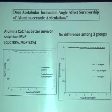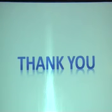So this paper concludes that the inclination of the cup has no effect on the survivorship. But this paper has only 5-year follow-up, so there must be more follow-up than this. Thank you very much.